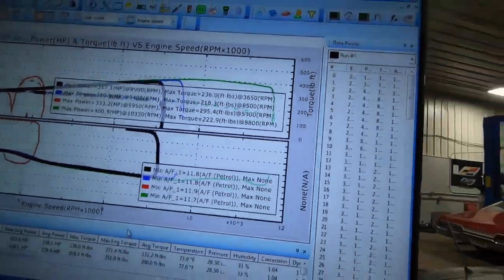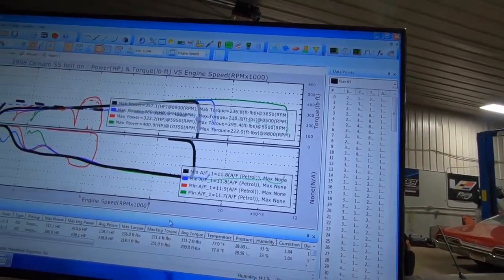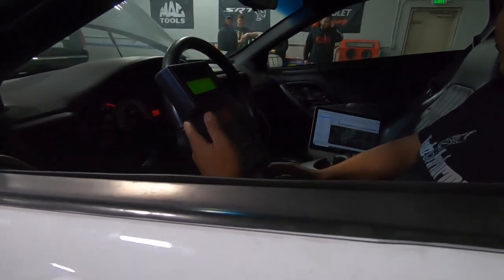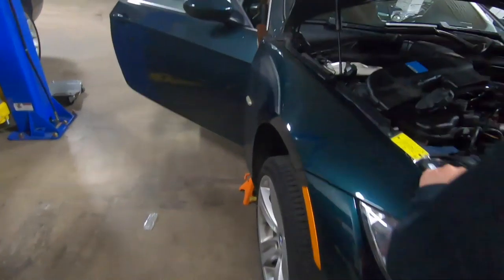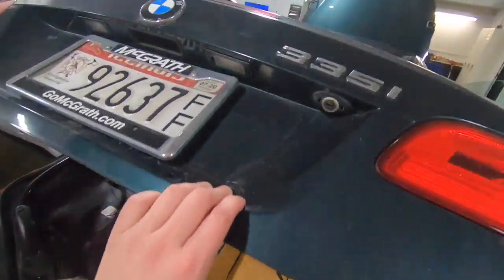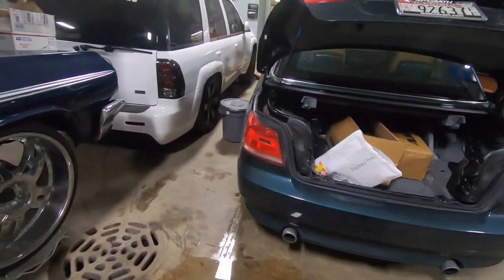Damn. I wonder what the RPMs is at. Oh, you can see, yeah. 5,900. We were at like 61 last time. BMW 335i. Getting some old-time mods right now.